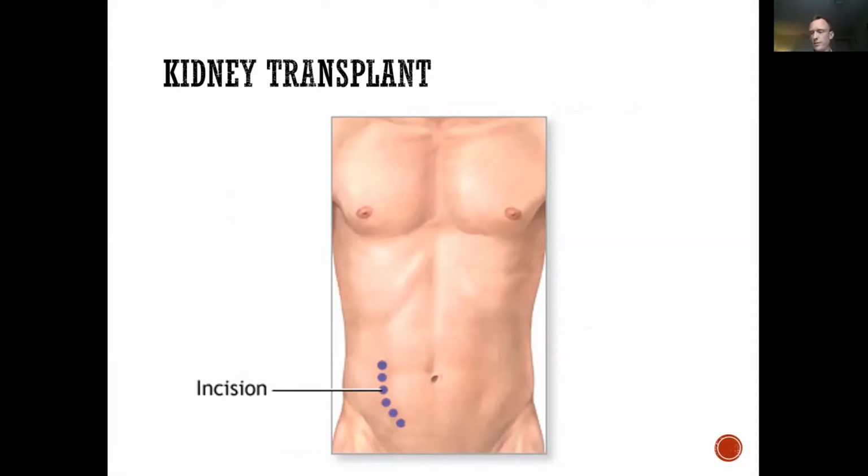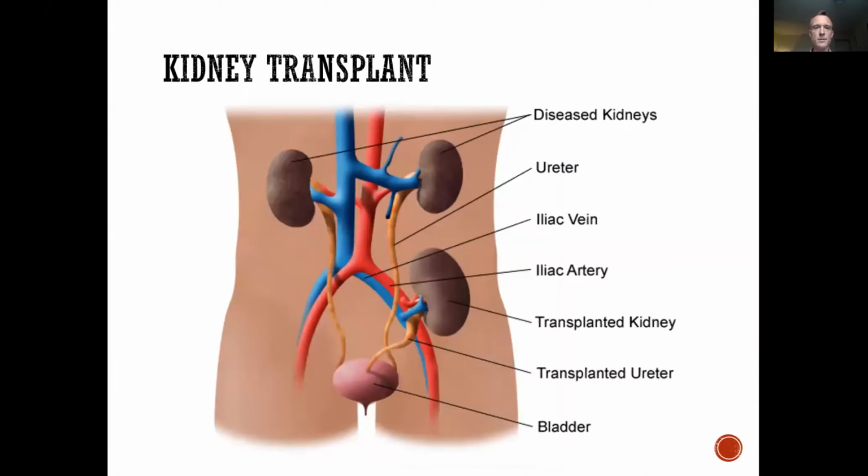It gives us, first of all, the thing we always need with surgery, which is the best access to the place we want to get to. Going in there provides access to those blood vessels, the iliac vessels, which are the big red and blue pair at the back here and here. So we want access to those blood vessels to plumb in the kidney. We also want to be quite near to the bladder, and so putting it lower down is very helpful in that regard.